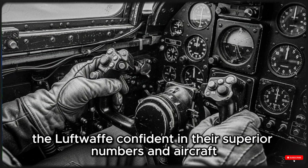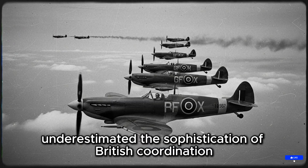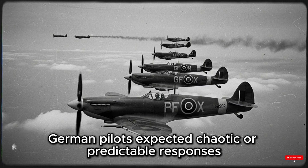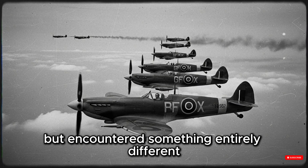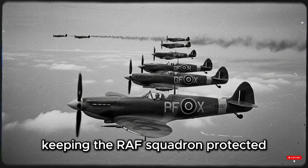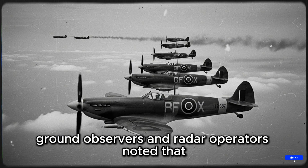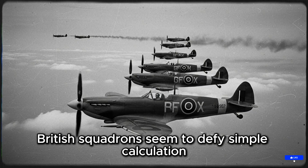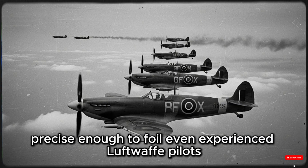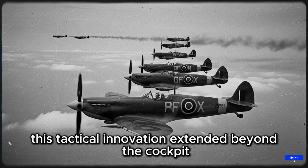The Luftwaffe, confident in their superior numbers and aircraft, underestimated the sophistication of British coordination. German pilots expected chaotic or predictable responses but encountered something entirely different: formations that could split, merge, and pivot seamlessly, keeping the RAF squadron protected while simultaneously creating opportunities to strike. Ground observers and radar operators noted that British squadrons seemed to defy simple calculation, their maneuvers precise enough to foil even experienced Luftwaffe pilots. This tactical innovation extended beyond the cockpit.